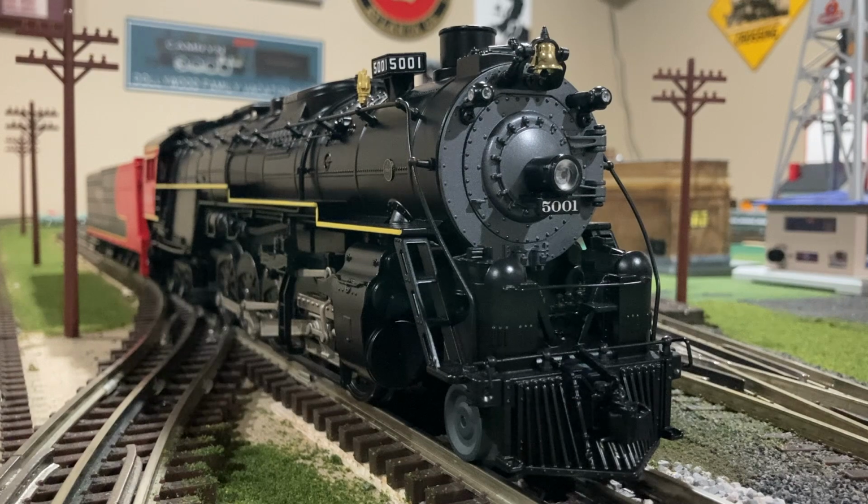Performance-wise, this model ran flawlessly. This locomotive ran smooth around 072 curves, though it would look a lot better on something like 088 or 090 curves since it is such a big locomotive. Paint scheme, it is stunning. I'm so glad that Lionel finally decided to go and produce their own black bonnet versions instead of having hobby shops produce special runs or even having to find somebody out there that can actually make them.